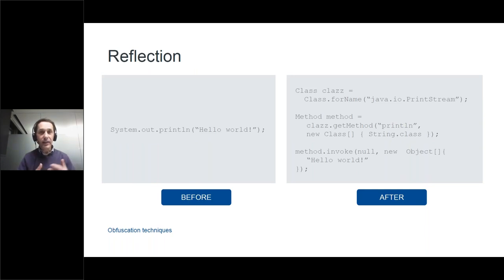Another technique in the Java world, at least, is reflection, where a simple statement, as shown on the left-hand side, can be replaced by a construct, as shown on the right-hand side. And to a human, and even for automated analysis, this is much more difficult to interpret, or a little bit more difficult, especially if you start combining it with techniques like string encryption, as I've shown before. So that can really make it more difficult to find the flow in the application between different classes and fields and methods.